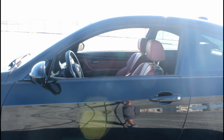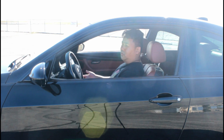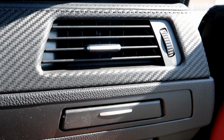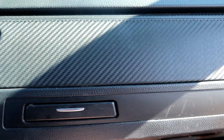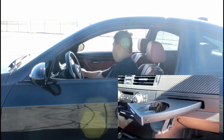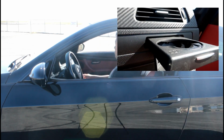Now I go ahead and go into the driver's seat. The one thing I did forget to mention is you got cup holders. It might not be directly in your face where you can obviously see it, but the cup holders are actually located on the passenger side. If you press the 2 little buttons with the silver accents here, it'll actually open up your cup holders. One is for the passenger, one is for the driver.